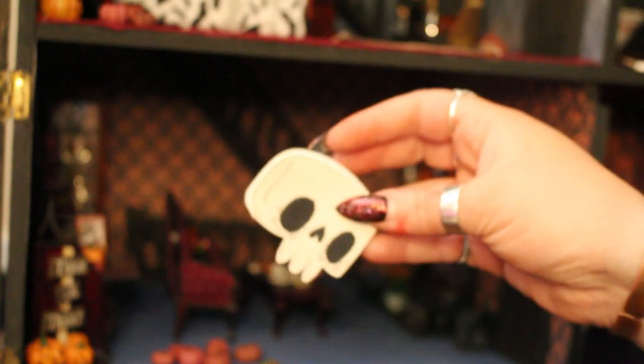I have a miniature Coke. And then on the floor, I have this, which is actually a Spooky Box Club patch, but I think I just threw it in here because I thought it'd be quite a cool rug. And I have a ton of pumpkins which can just sit around looking pumpkin-y.